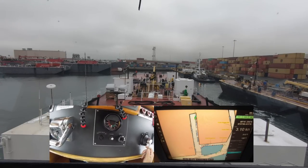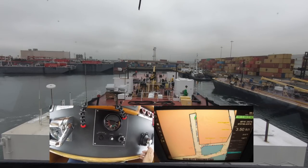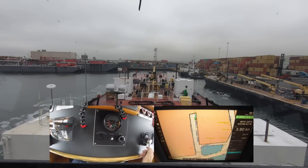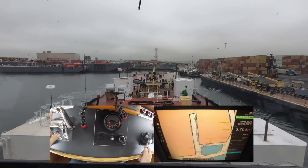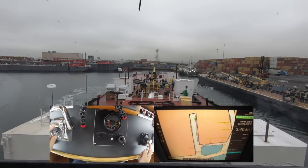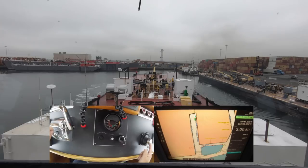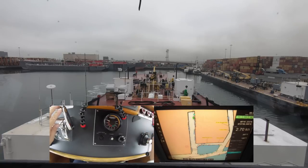Security call to Elk River. Underway from berth 51. Be down to KMI Carteret. Okay, now I've got some room, so I'm going to start spinning the bow counterclockwise. I think the people over in Europe will say anti-clockwise. So I don't know how this is working. I'm trying a new setup here so that people can see more of the rudder angle indicator.